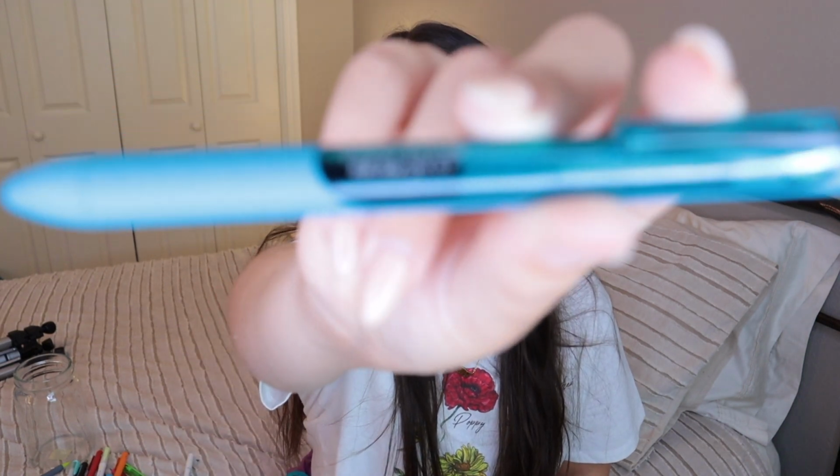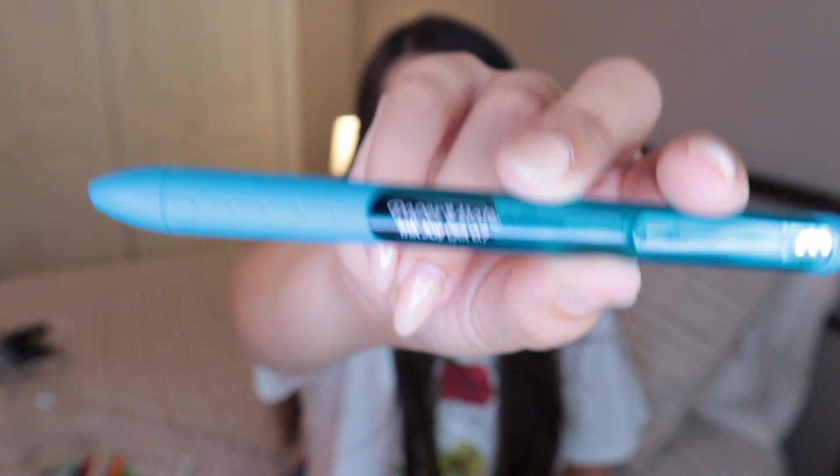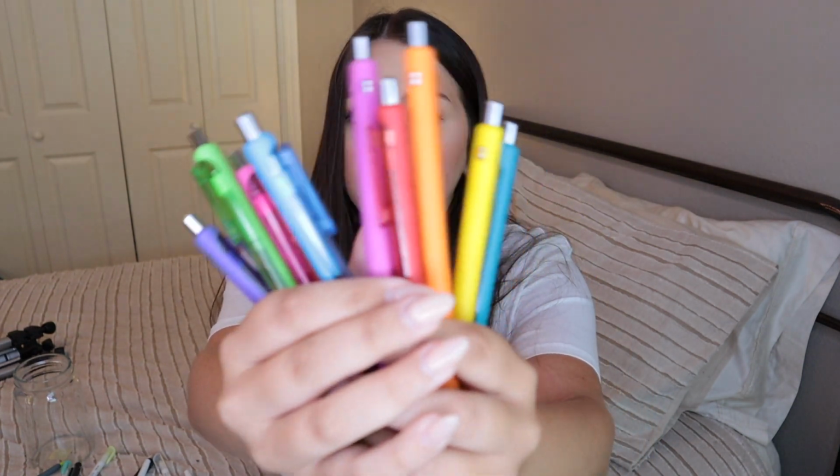First thing I'm going to talk about is the Papermate Inkjoy gel pens. This is what it looks like, if you can read that. I don't know if you can even read it, but whatever. This is what they look like. All these cute colors. I'm obsessed. They write so nicely that I even bought an extra four pack, I think, of just the black ones for notes. And yeah, I'm obsessed with those pens.